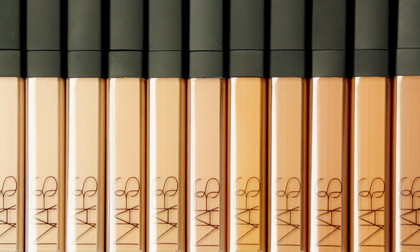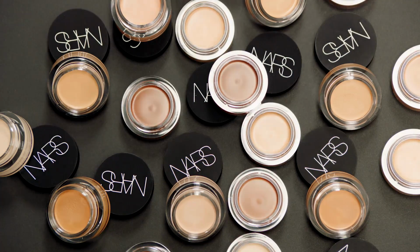I have dark circles under my eyes. I have some red marks on my cheeks. I want my concealer to really even out my skin tone. I want my concealer to cover some spots. Not all concealers are the same. Based on your skin type, your concern, or finish preference, NARS has a concealer for every situation.